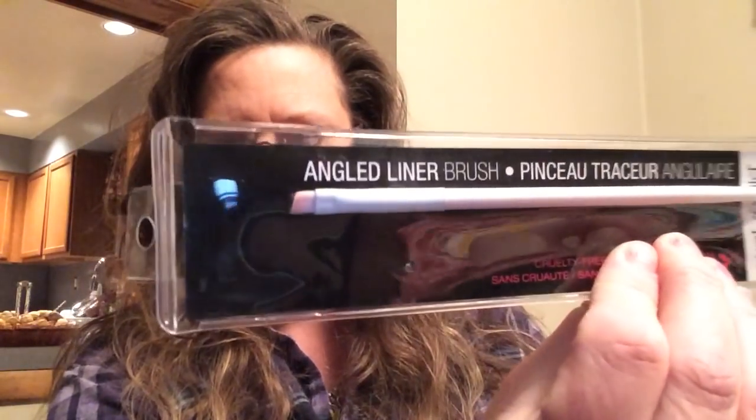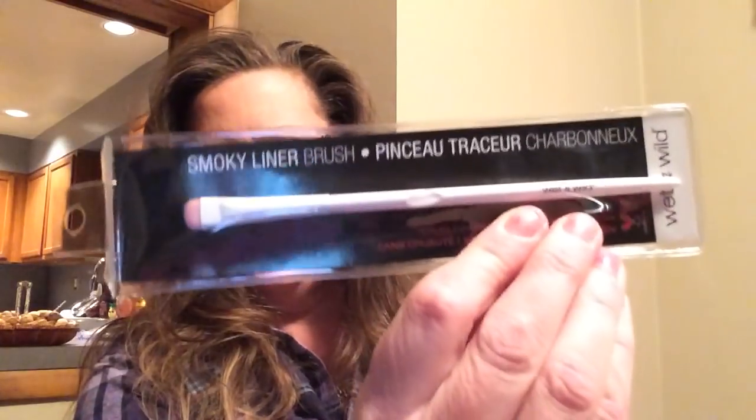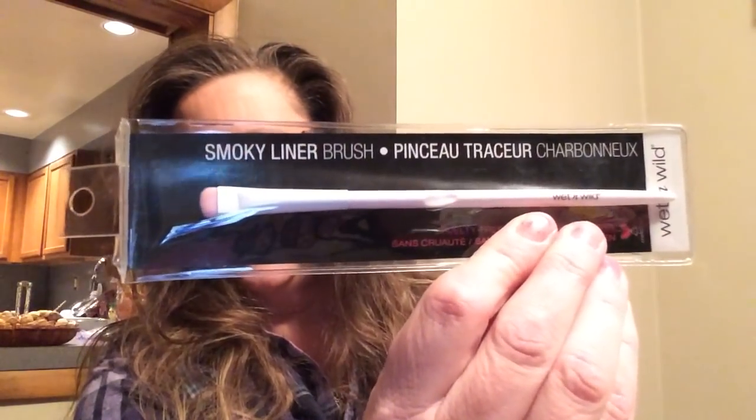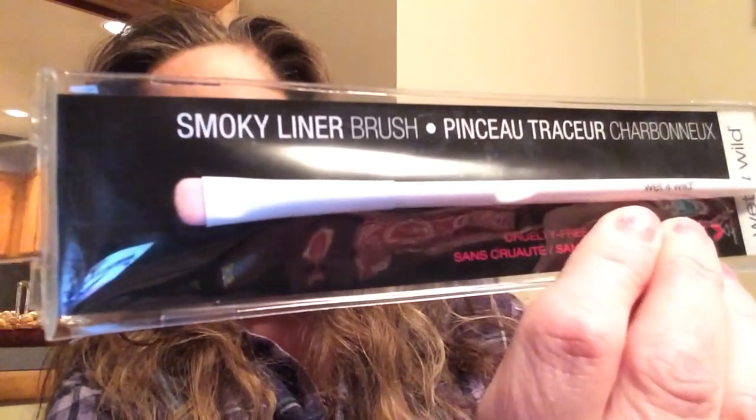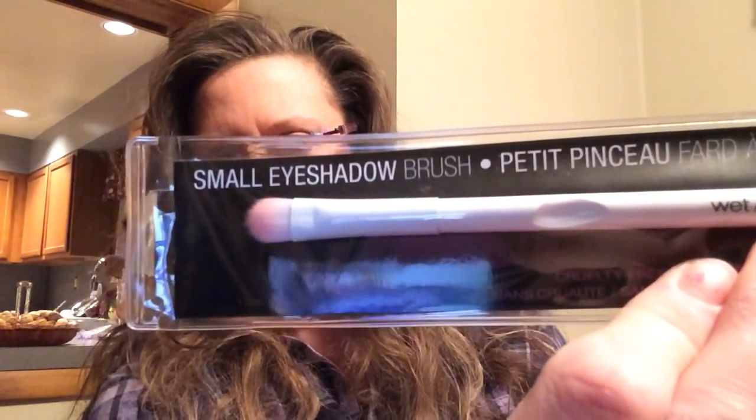So I got the angled liner, and then this smoky liner. I feel a sneeze coming on. So if I fall off my chair or disappear, it's a sneeze that took me out. And then the small eyeshadow. Try to get that glare off of there.